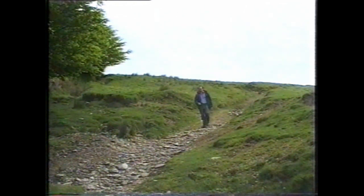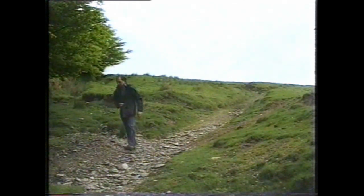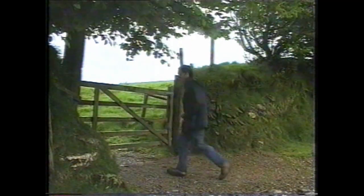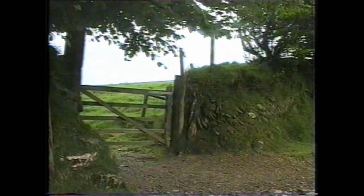Well, just coming off the moorland now, down a little stony track, we head for the lowest farm gate, and we're now heading back on our journey. We're now at low level in the valley, beside the River Barle.